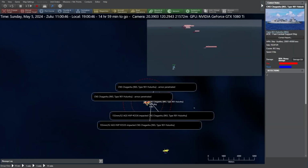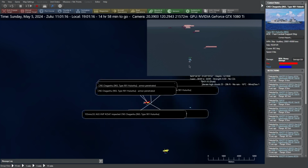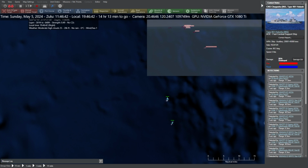So if we click on this, we can see which of our sensors is picking it up. And it does look like it's coming in from AESA radars and all kinds of imaging as well. There's certainly no hiding for this ship. And we'll speed up the simulation now. And there goes the Chinese ship.